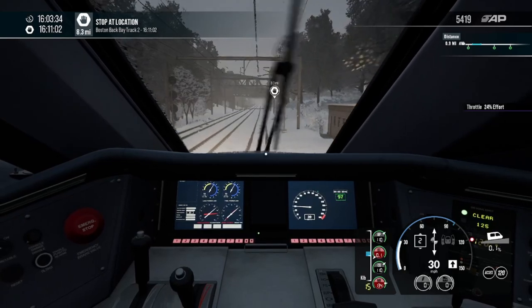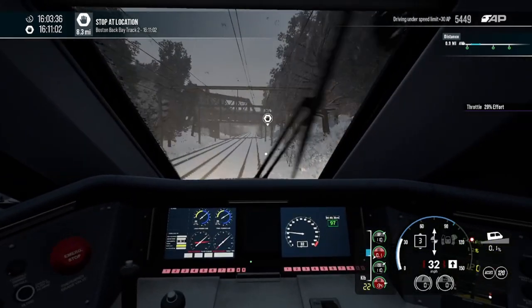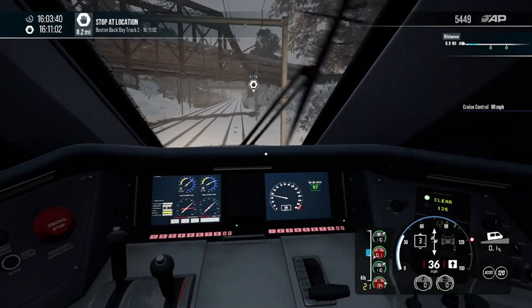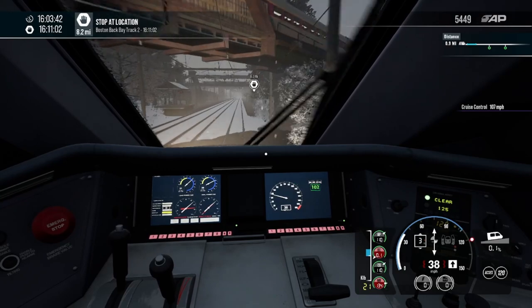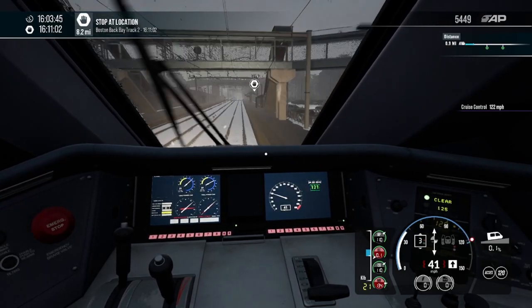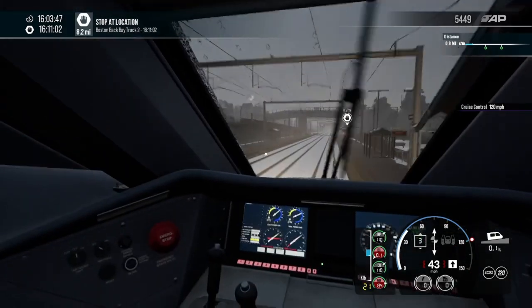This is probably going to be the fastest we go. If we get up to 120, this is obviously going to be the fastest we go tonight. 120.